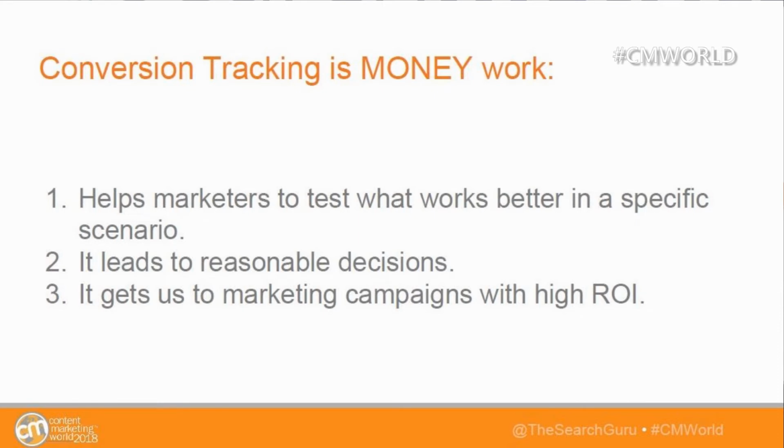I may say. So what we're doing is we want to help ourselves to test what works in specific scenarios. We want more and more working campaigns. We want to be clear and make reasonable decisions based on data and information and wisdom. And we want high ROI in our marketing efforts. Am I missing anything on here? Nope, got it. Great. Okay, subtext, hopefully that's helpful.